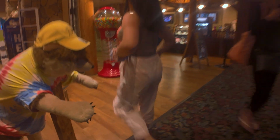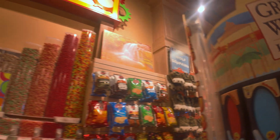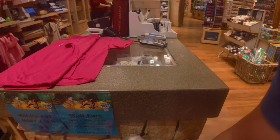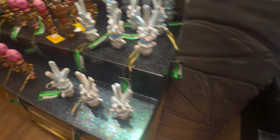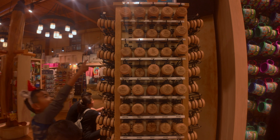And it's pretty extensive. Have a look at this. It's pretty big. They have all sorts of Great Wolf Lodge merch and other themed merch. Plus this wall of candy. Yeah, great place to be selling that stuff to the little kids. Perfect. These little wolf ears that my daughter wanted. Oh no, there's a ton of stuff in here. Names on wooden yo-yos.